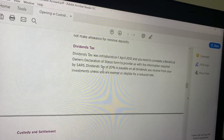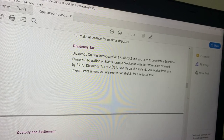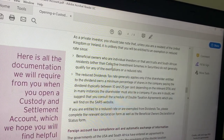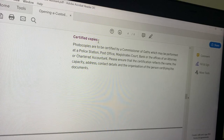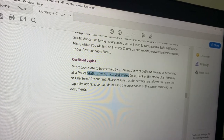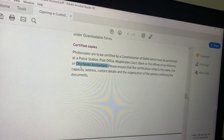This is just for information on the dividends tax, that you have dividends tax of 20% when you do receive the dividends. For an account, and then they just tell you that this must be certified police station. These are the options that I just went through, and yeah, I can certify your documents for you.